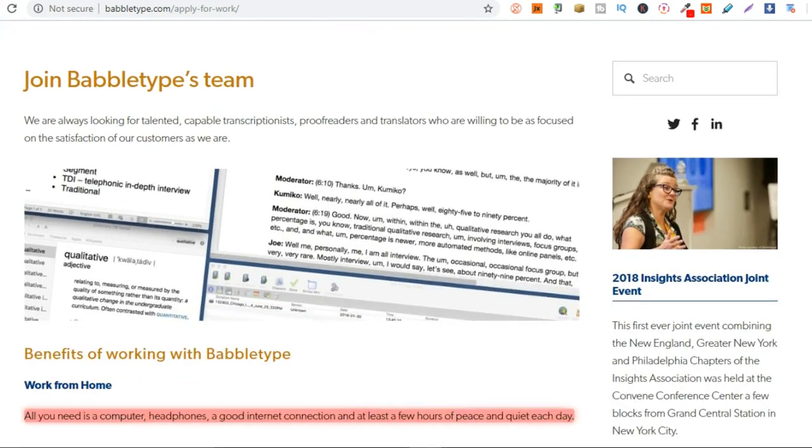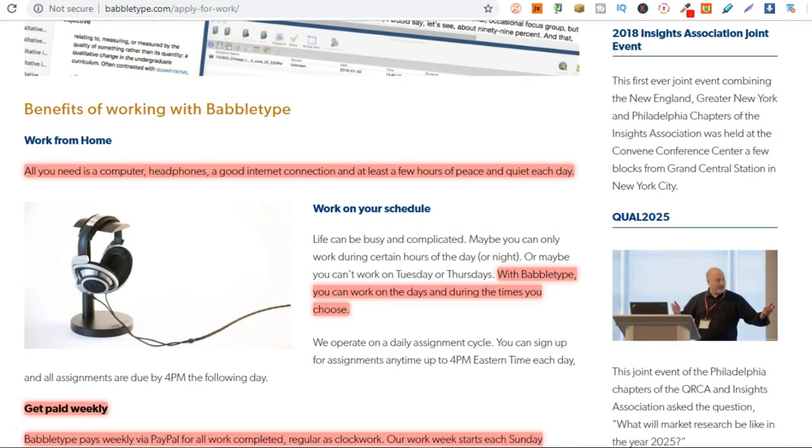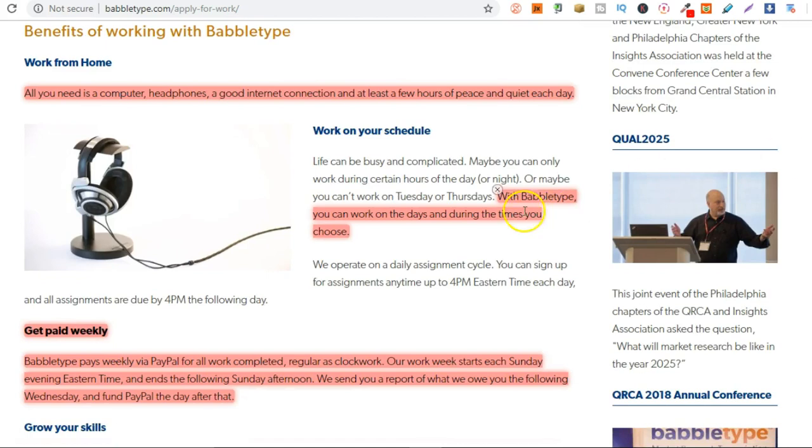So what do abbletype actually do? Well, they offer services such as transcriptionists, proofreaders and translators. So if you think that's the kind of work you are looking for, then come through and apply. It is really easy. So some of the benefits of working with abbletype are: all you need is a computer, headphones, a good internet connection, and at least a few hours of peace and quiet each day. You can work on your own schedule. So with abbletype, you can work on the days and during the times you choose, which is a bonus.